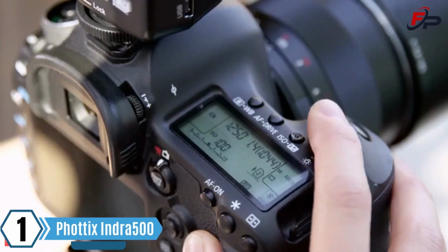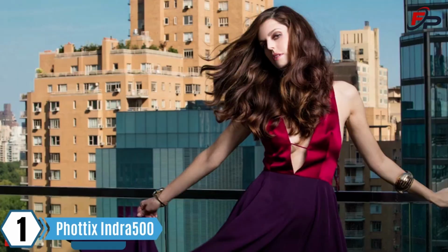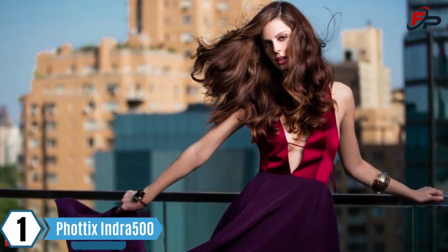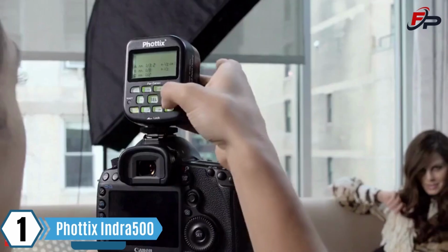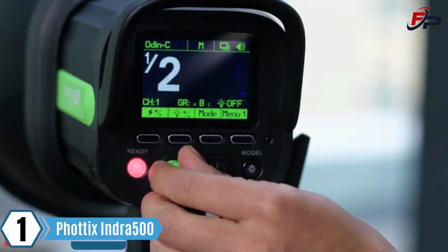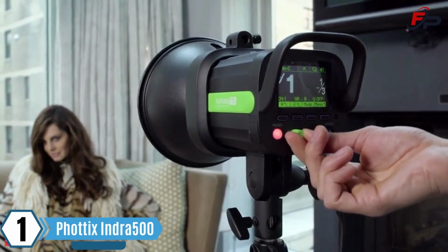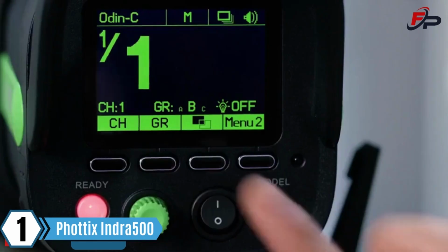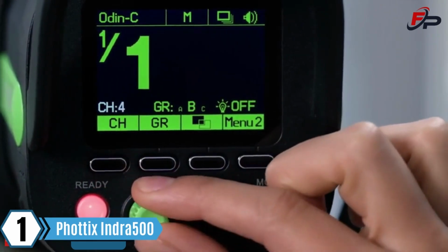High-speed flash sync allows you to control ambient light and shoot wide open with shutter speeds up to 1/8,000th of a second. The Indra offers an 8-stop power range controlled in 1/3 stop increments. It has 32 channels and 5 groups, allowing you to independently control your main light, fill light, and accent lights using manual control, full TTL, or a mix of both.